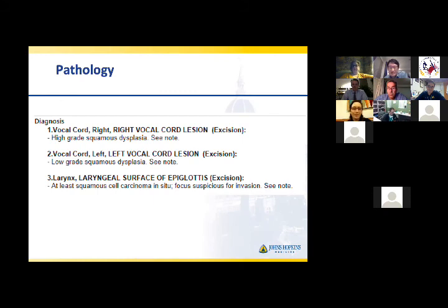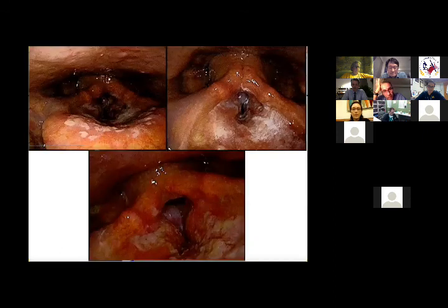Yeah, the field of cancerization is definitely a challenge. Pete, did you mention the functional findings? I'm sorry if you mentioned it already. I missed it on the slide. Yeah, so he had bilateral vocal cord mobility, good glottic closure. He had no evidence of aspiration. He was seen by a speech pathologist as well. So functionally, he was doing well. Okay, great. So normal. Can you bring the clinical image up one more time, just while we're discussing that?